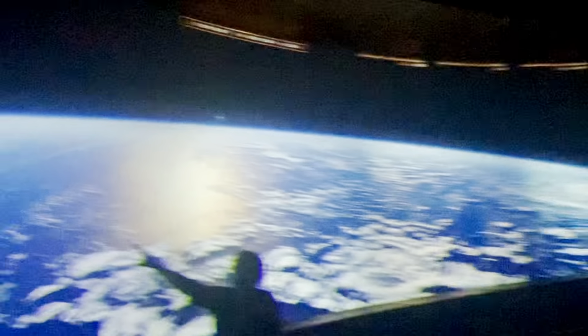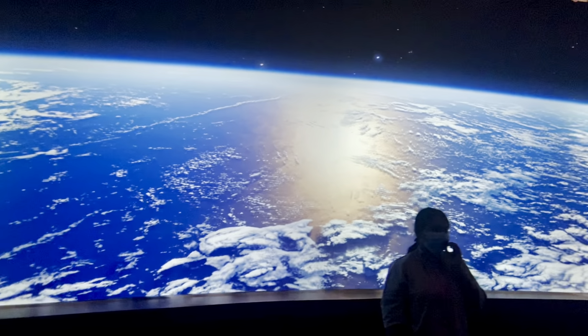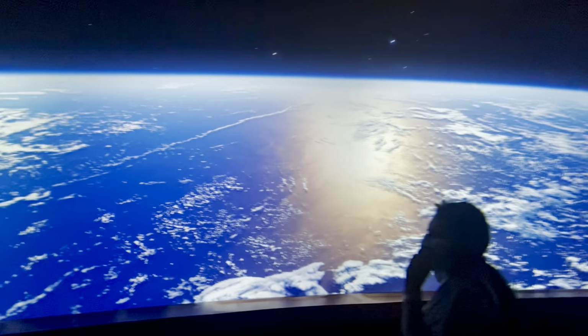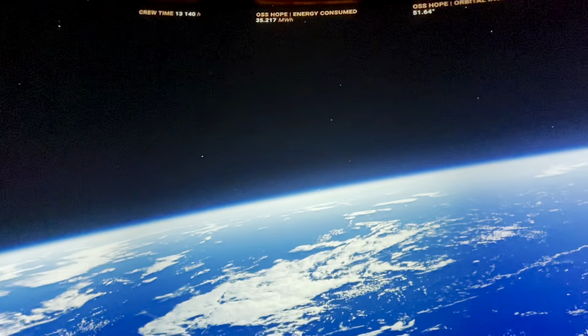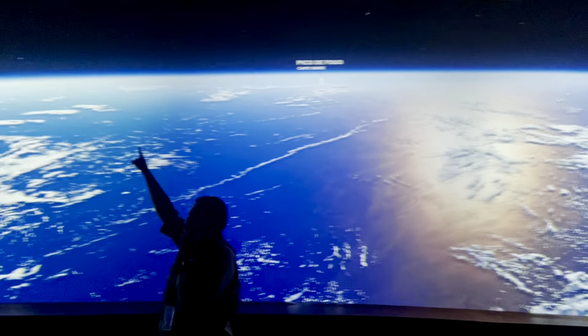Please come forward. Welcome everyone once again, and you can all begin your journey right from observing the beautiful planet Earth from the space station. We call this window the Earth overview because it will show you where exactly the space station is traveling and at what speed, which is 11,000 kilometers per hour, and how much energy we have consumed.